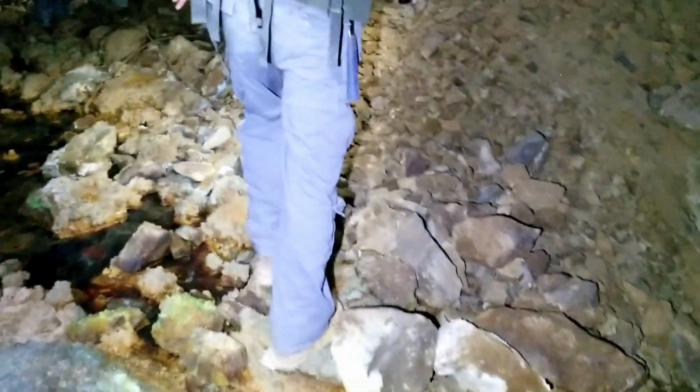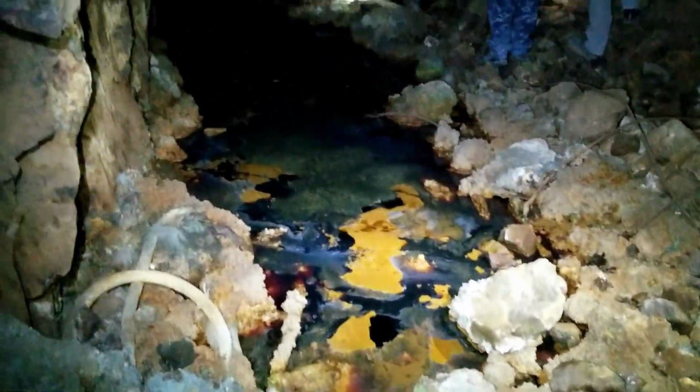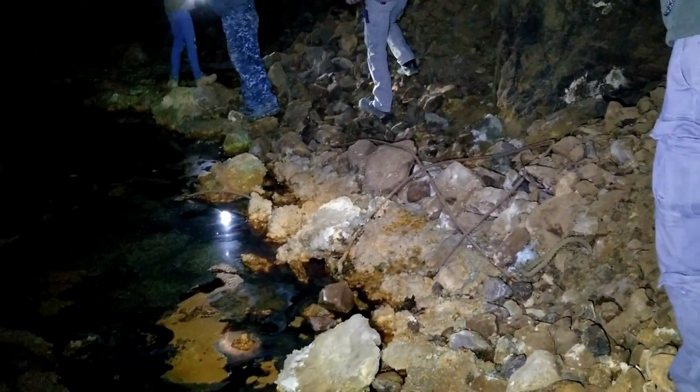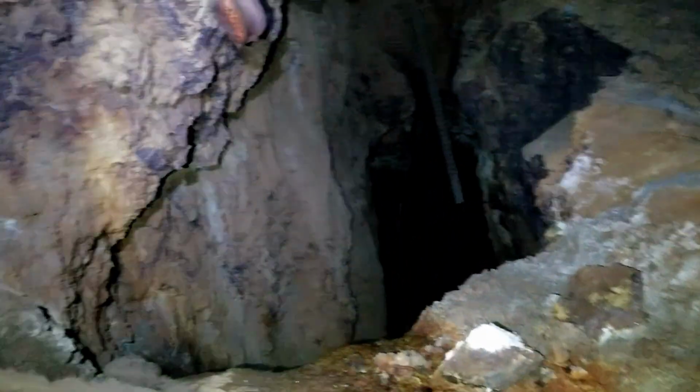What are you guys finding over here? Wonderful. Sludge. The forbidden sauce. No wonder you guys are all taking your time. Oh, well, look at this. Look at it right here. It's got more of those green crystals on it. And you can see where it's kind of running down into that very large stope there.